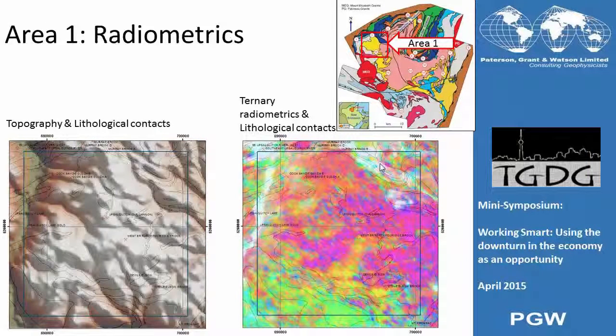From the topography and the radiometrics, the resolution is not that good. The radiometrics shows mostly what we see in the topography, that there's a river here on the side. We can see the granites in the south, but we cannot refine this central unit of the felsic volcanics.